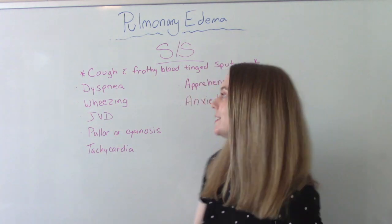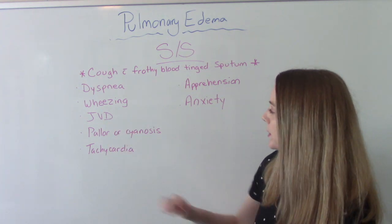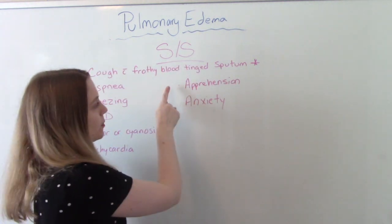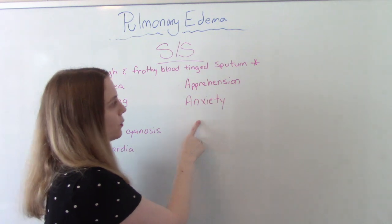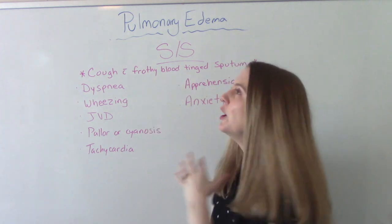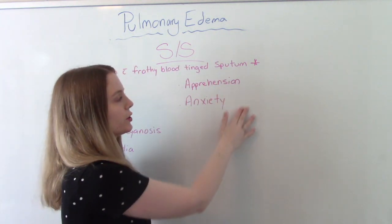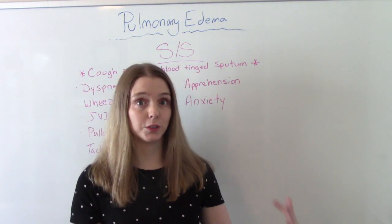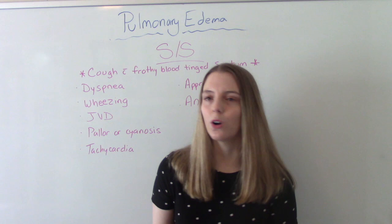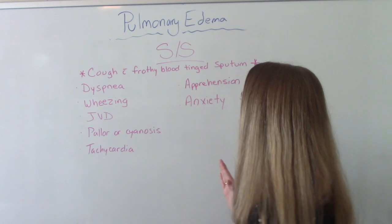Other things you might notice: difficulty breathing, wheezing, JVD, they could become pale or cyanotic, tachycardic. They could be apprehensive or full of anxiety, which makes sense because if you're having a hard time breathing, right, you're coughing up all of this stuff, you feel almost like you're being suffocated, of course you're going to have these sorts of feelings. You're going to feel apprehensive. You're going to have that like feeling of doom, like something bad is happening to you. Because remember, this is a medical emergency, right? So a lot of these signs and symptoms are related to somebody having a medical emergency, right?